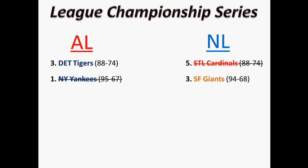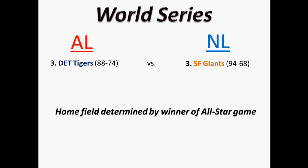Okay, so the Tigers beat the Yankees and the Giants beat the Cardinals in the league championship series. Now, that makes the Tigers AL champs and the Giants National League champs. So that sets up a World Series between Detroit and San Francisco. As you can see here, the Giants actually have a better record than the Tigers at 94 and 68, whereas the Tigers have an 88 and 74 record.